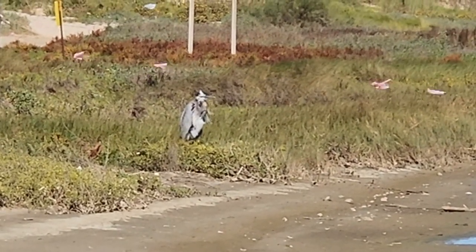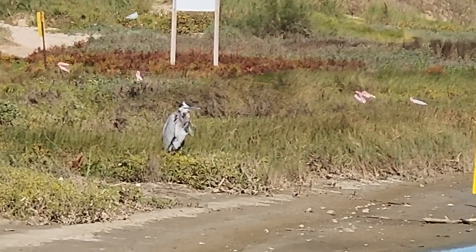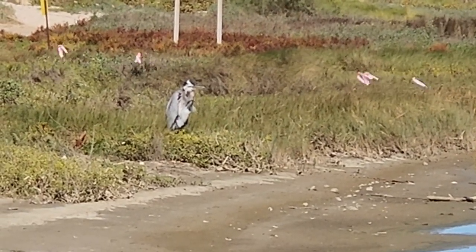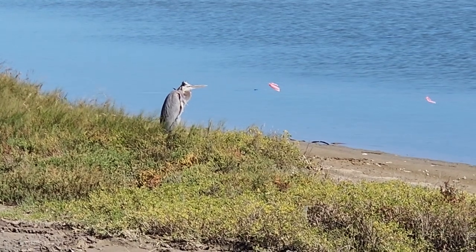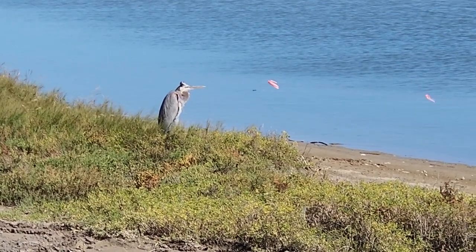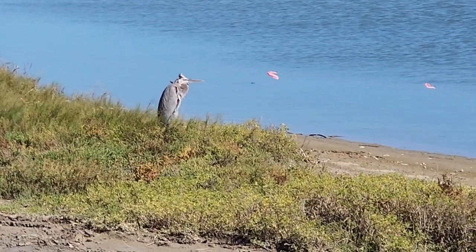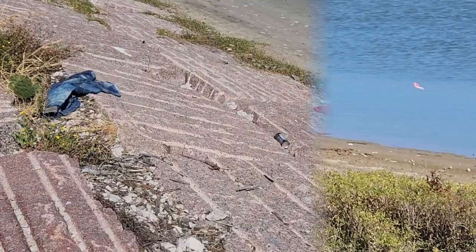Must be a blue heron. Here we're a little closer. He's got his eye on something.